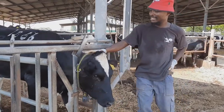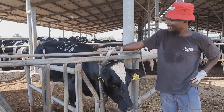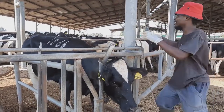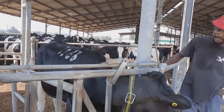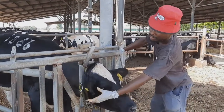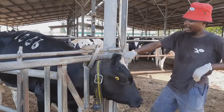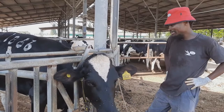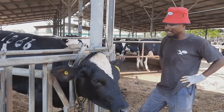We have the tag for the neck, and then we have the tattoo over here. So we also have this small chip in the other ear of the cow. Let's see how each of them is done, and then maybe a little function of each of the tags.